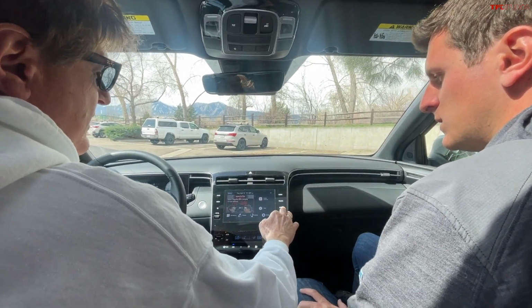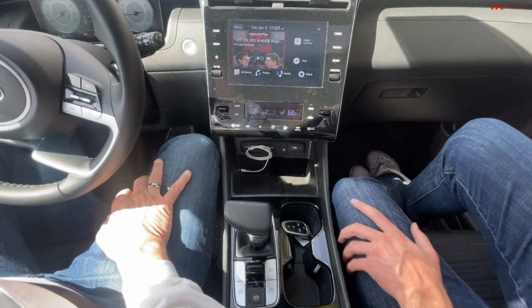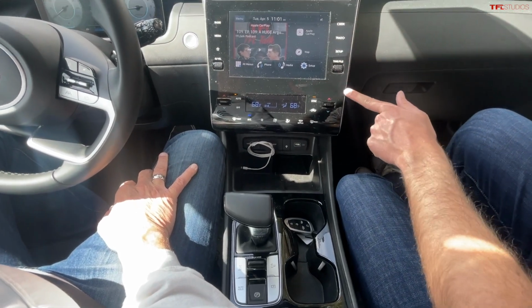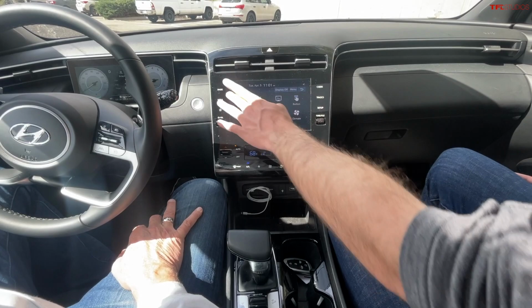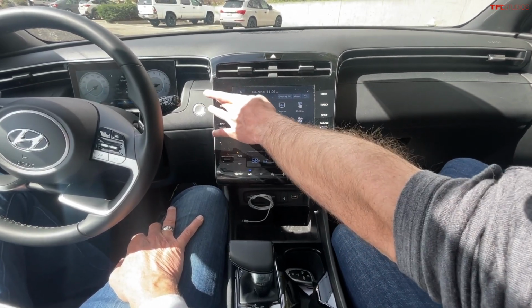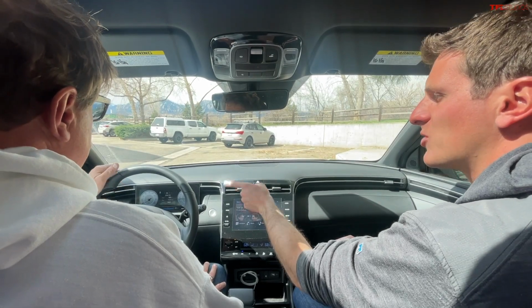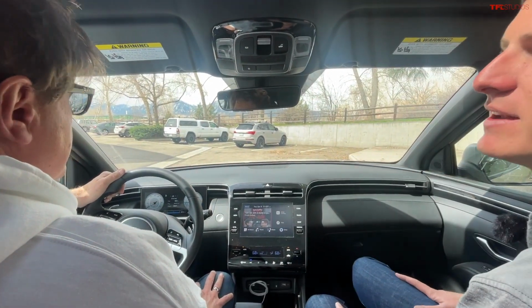Yeah, I agree, Tommy. I love the tuning knob. I love the volume knob, and I love this. This is great too. Now, one thing I don't like at all is all the piano black finish. Yeah, it gets really dusty and dirty way too easily. And then the screen does have a tendency to wash out a little bit in direct sunlight. Now, this model also has the fully digital gauge cluster, so no mechanical gauges. It has a little hood on it, and it doesn't wash out too bad. No, it's not too bad.